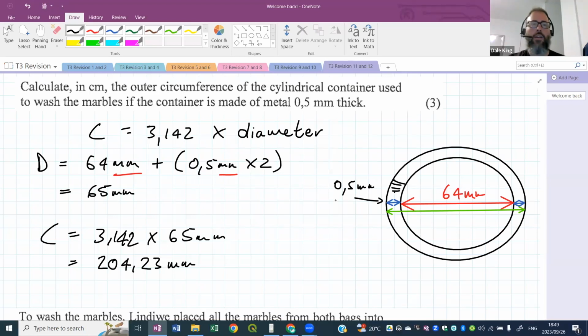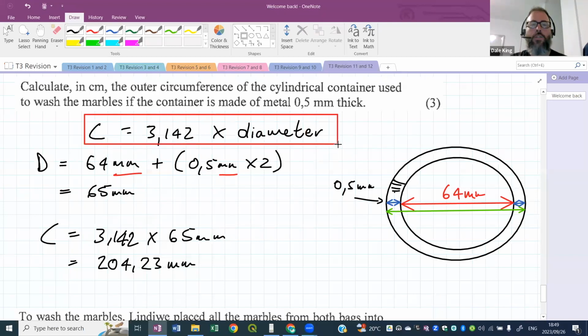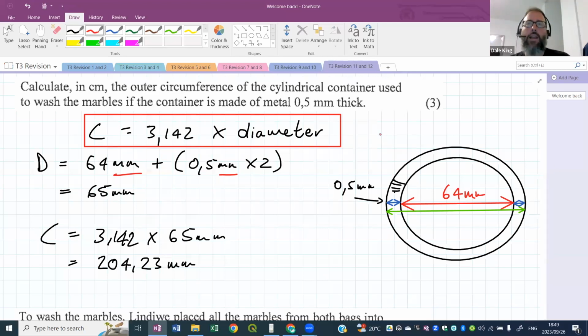Okay. In measurement, a lot of measurement questions have a formula. They want you to work out circumference and they give you this formula. An easy question is they tell you the diameter across the circle. That's easy. That's grade 9 or 8. You guys are higher up now. So they're going to try and make it more challenging by not just giving you the straight diameter.